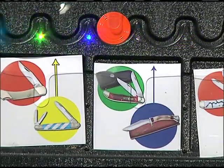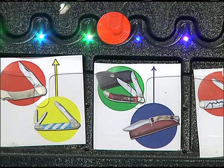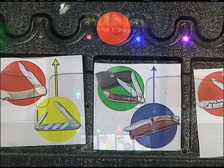It did a little hop there at the end, but we stopped on a very impressive knife, and that's your 2-blade folding hunter, and it is made by the German Bull line.